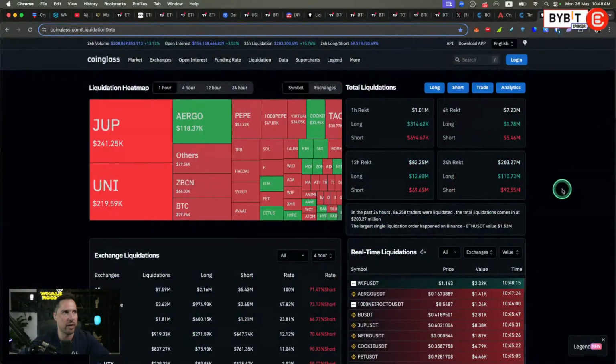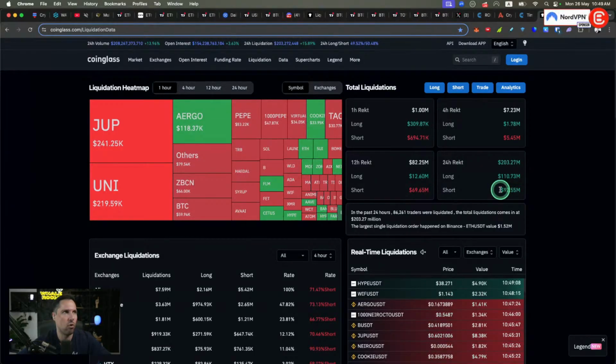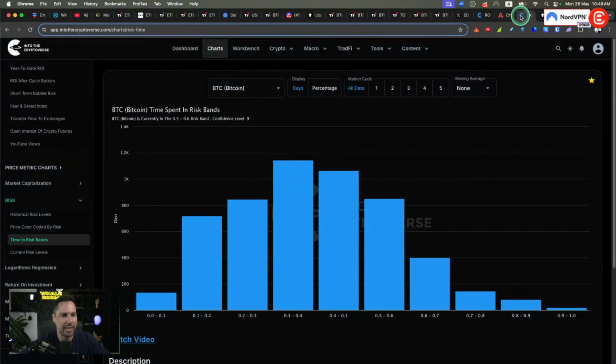First and foremost, just a quick overview of what's happening in the market. We haven't had a massive amount of liquidations over the course of the weekend, showing a lack of positioning by retail traders, right? Only $200 million worth of liquidations over the last 24 hours. And your ratios are kind of balanced over there at almost 50-50, about a 0.5% differential.